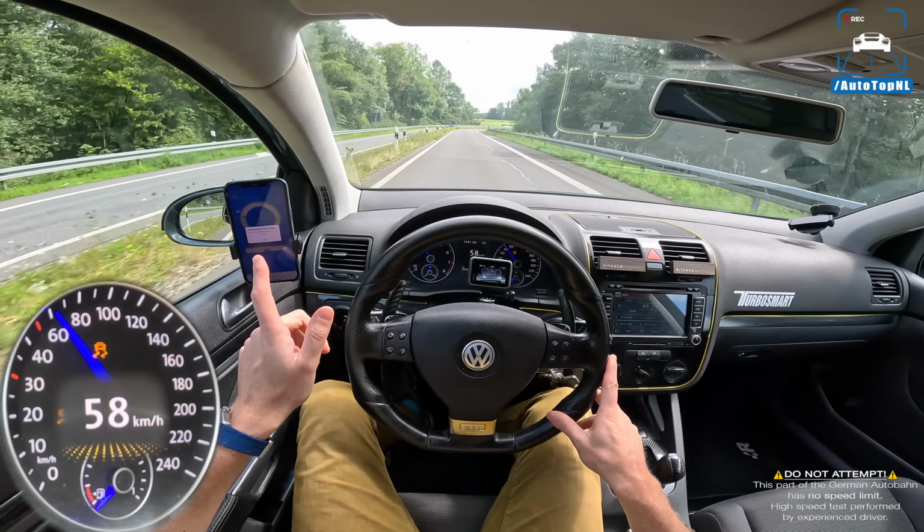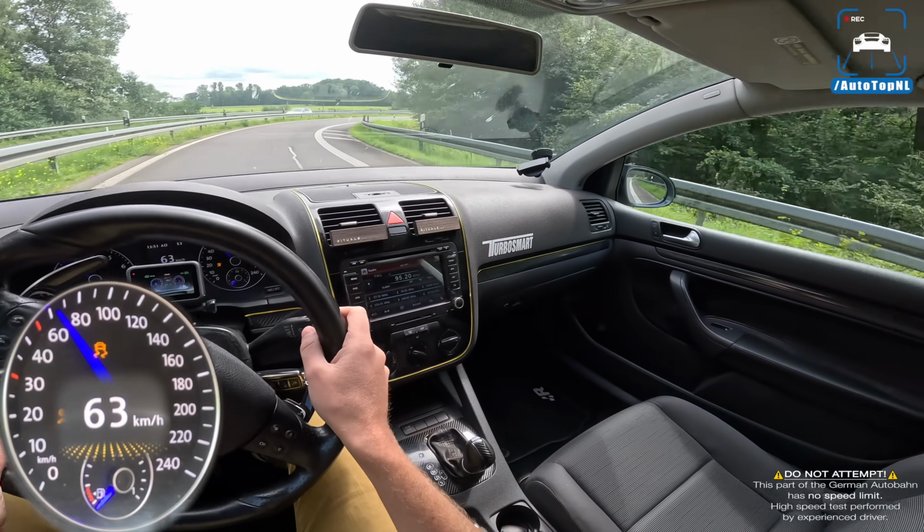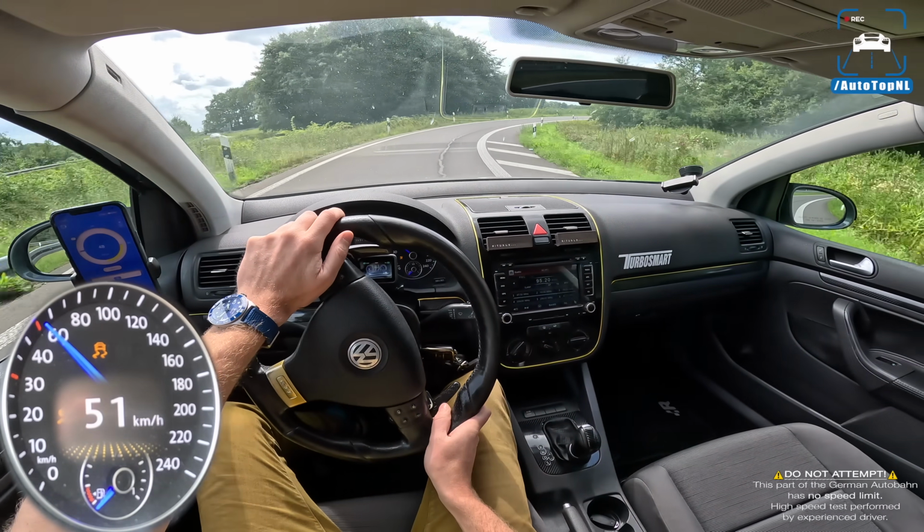So I am going to use a draggy over there to have a, what kind of bird is that? That's a big one. To have a digital speedo, because as you can see, the speedo only goes to 240.